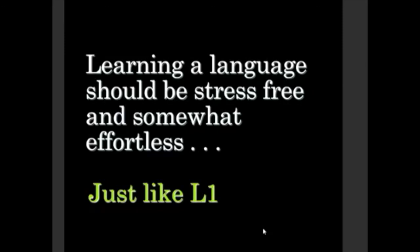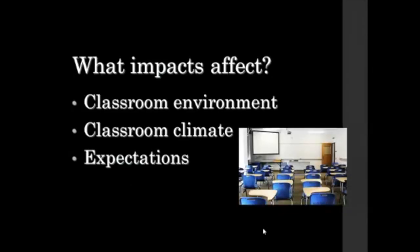I believe personally that learning a language should be stress-free and somewhat effortless, just like your first language. Remember, parents don't give packets to students at nap time. It's a very stress-free environment to learn your first language. And it's a major difference between acquisition and learning, because students just learn and know things over time. They just know words. They don't even know why they know them. They just do. So the big question then is, what impacts affect?